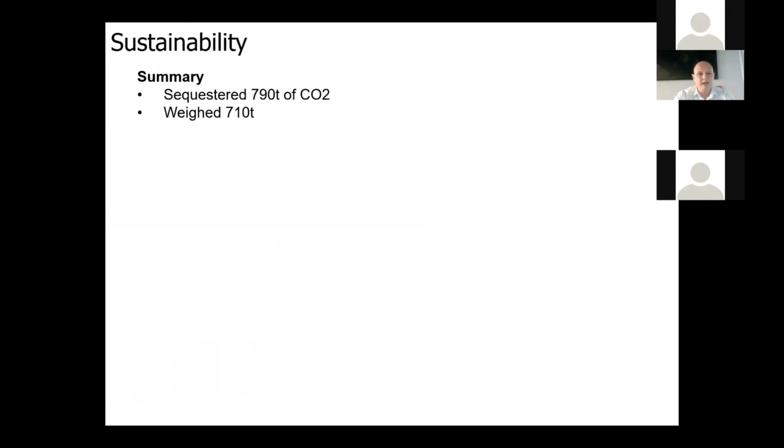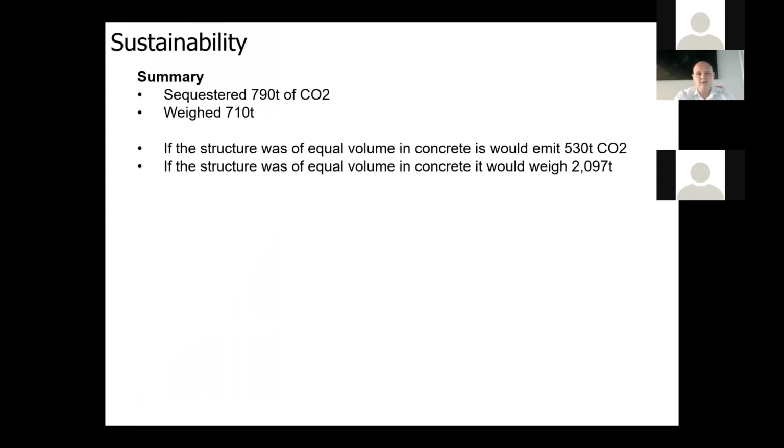So for this project, that 1,207 cube of CLT sequestered around 790 tonnes of CO2, and it weighed around 710 tonnes. So if the structure was of equal volume in concrete, it would have emitted about 530 tonnes of CO2, and it would have weighed about 2,097 or so. Round figures, say 2,100 tonne. So there was a significant weight reduction, and naturally that was one of the key design drivers for the site, and for the client and the structural engineer was needing that lightweight structure. But that's sort of the magnitude of the difference we're talking about.